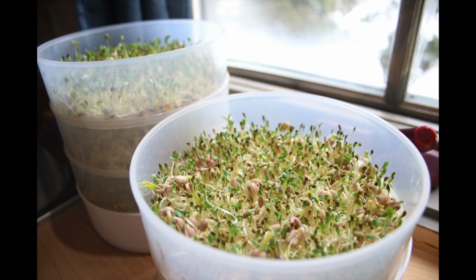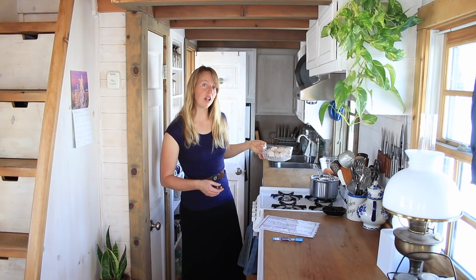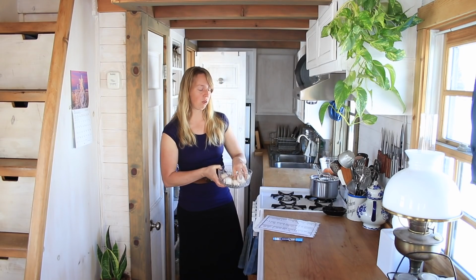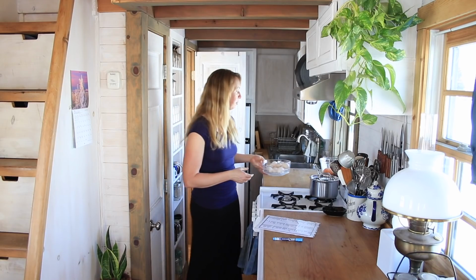Now obviously we try to produce as much of our own food as we can around this property, whether that's growing sprouts on the counter in the winter, which I've done videos about if you're curious, or having our own chickens produce our own eggs. By the way, if you didn't know, eggs that are not washed still have the bloom on them, the natural coating that a chicken puts on an egg, and they will not spoil just sitting on the counter like that. We eat them up pretty rapidly.